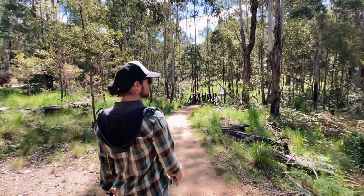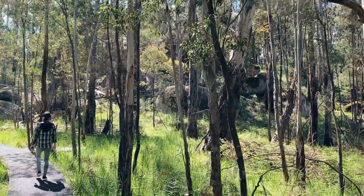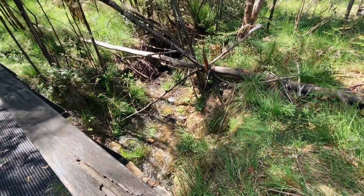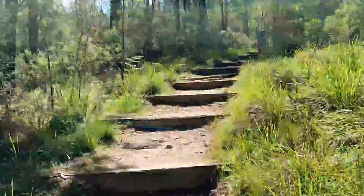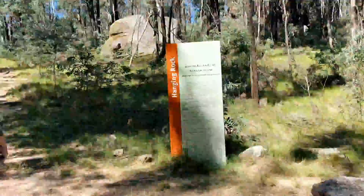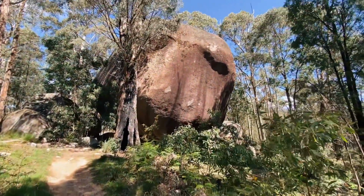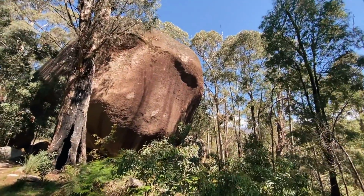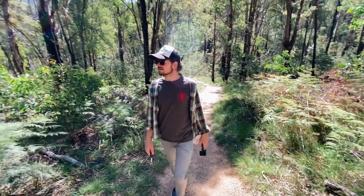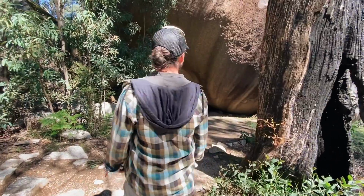This is Hanging Rock, and I can kind of see it through the trees there. I reckon it'll be awesome. Now that is a big rock. Oh, that is the largest I've seen. That's taller than 10 metres high, I reckon. Who knew we'd do so well on our big rock hunt today?